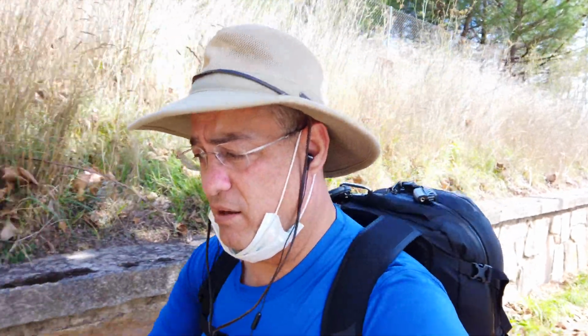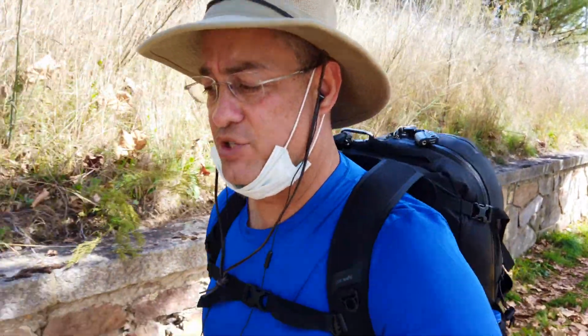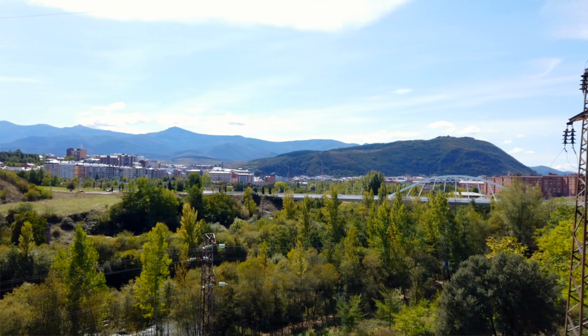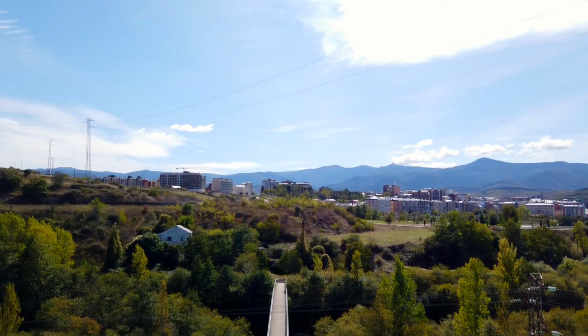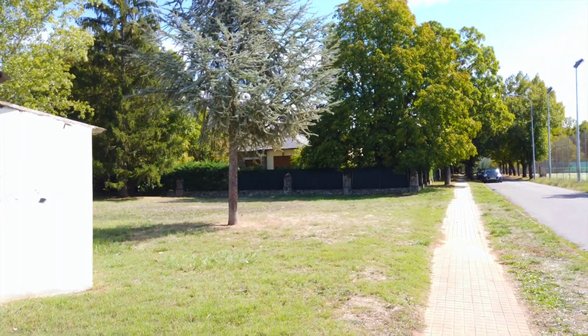Well, folks, as you get out of Ponferrada, you keep on walking. You're going to pass the Museum of Energy, and after that, you climb a small hill with a nice view. I'll show you here in a second. And then you come across this road. A lot of leaves, but you're paralleling the road. You're pretty much paralleling the road until the next town. So stay with us.